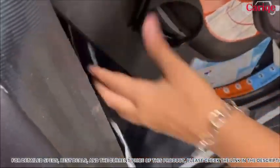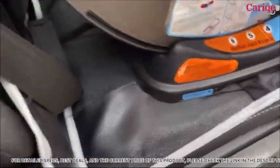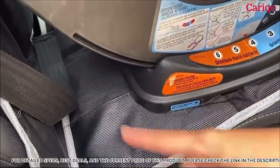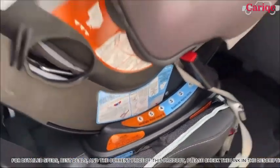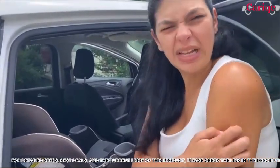you will feel that it is protecting your car. So you will see, and then I recommend it. It's very resistant, and you can clean it easily. It's easy to clean, and it's a very, very good thing to have when you have kids. I recommend it. Please buy it. So you will see, you will need it.